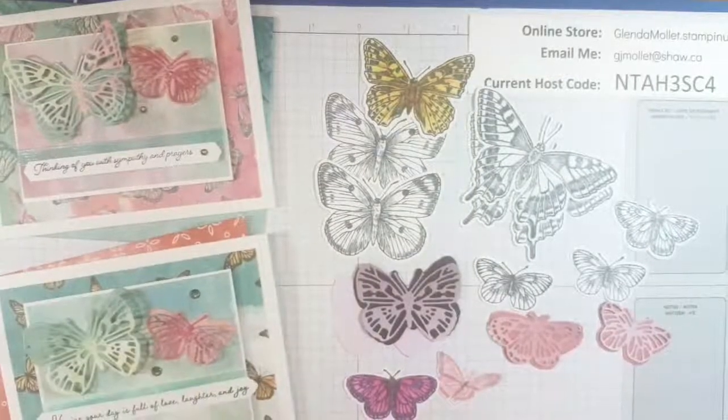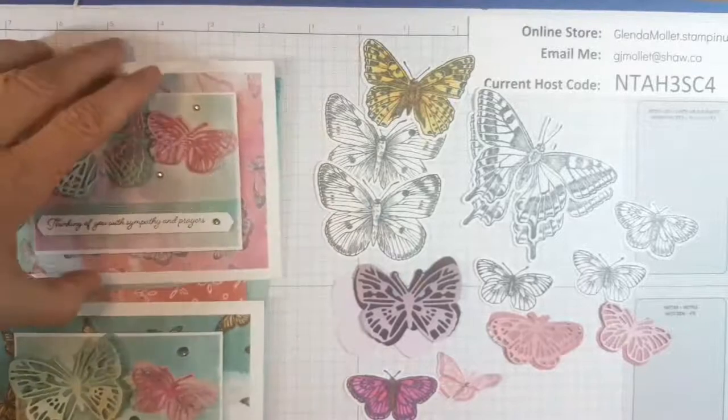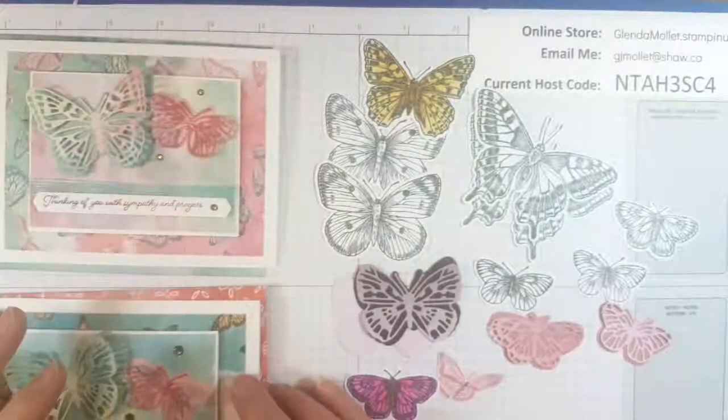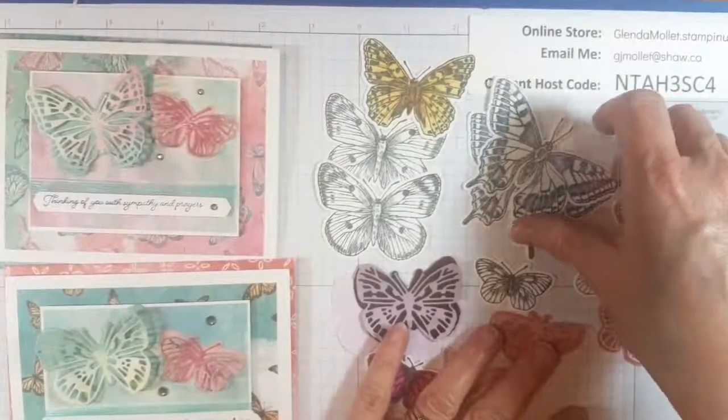Oh, Holly, good. Yeah, I got rid of it. I do have the one with the great big other dies, whatever that butterfly one is called that's in the annual catalog. We've had that a few years, and I really like that one. It's pretty.